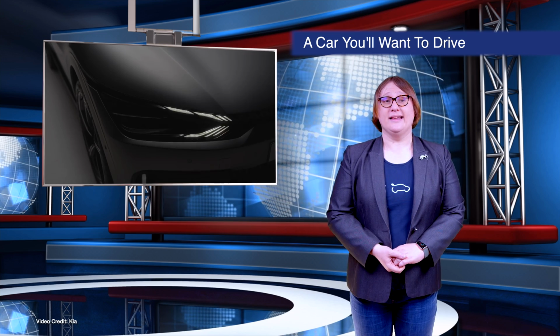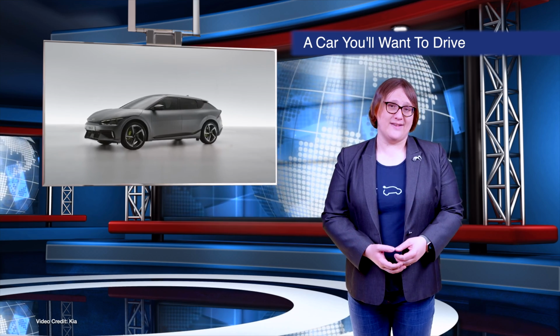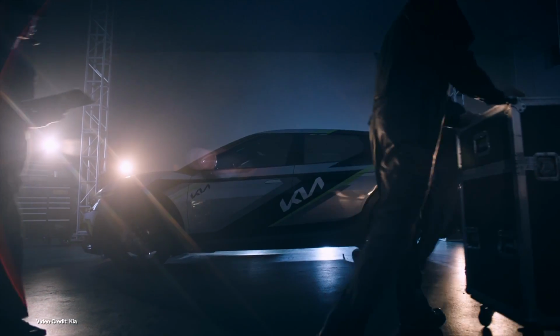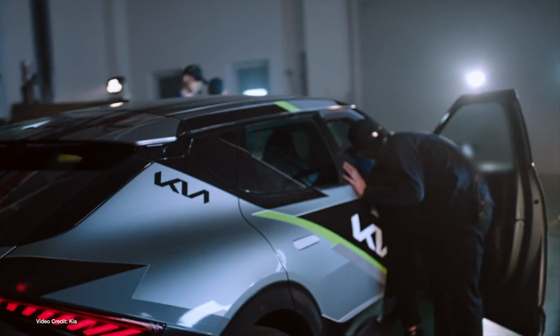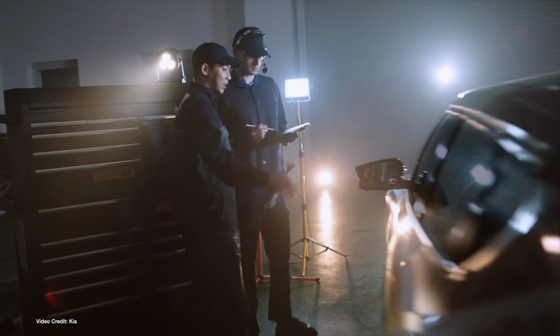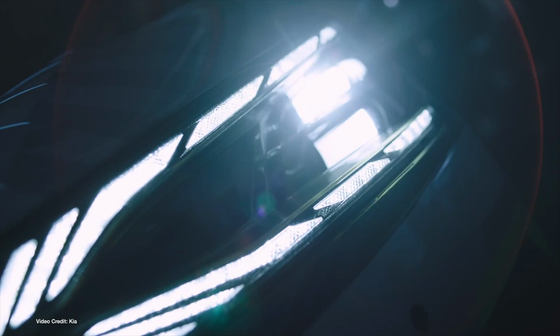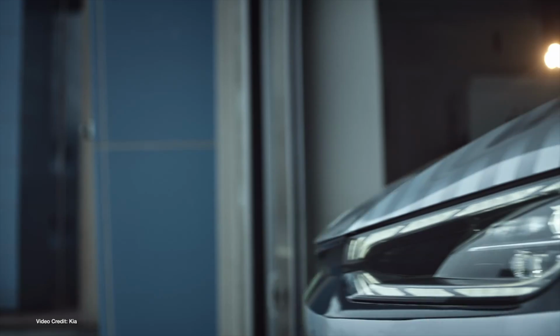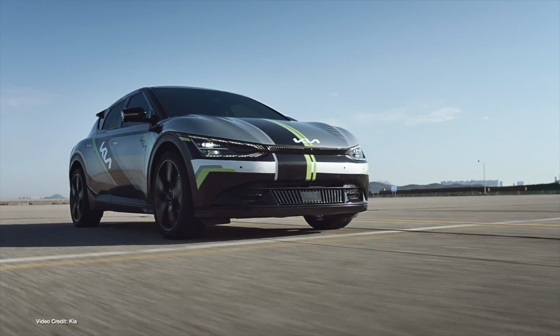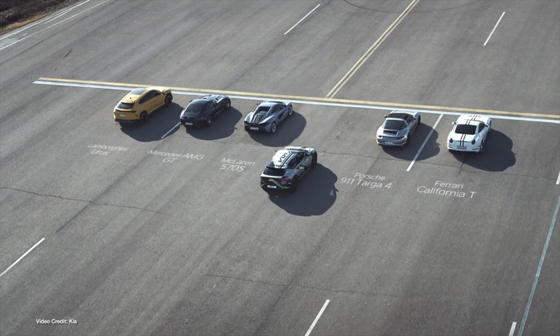While I was away in California, Kia revealed its first e-GMP-based electric car in the form of the all-new Kia EV6. And I've got to say, it's quite a looker, especially its range-topping GT variant. With the 800-volt architecture offering super-fast charging, advanced driver-assistance technology, and the same vehicle-to-load capabilities we saw in the recently revealed Hyundai Ioniq 5, because they're based on the same platform, there's a lot to like in this car.